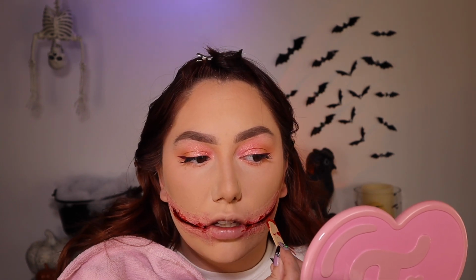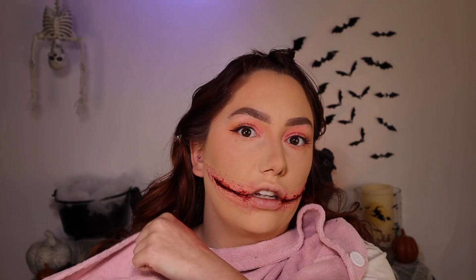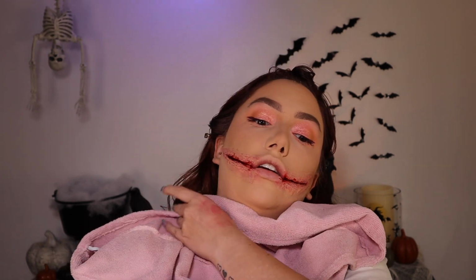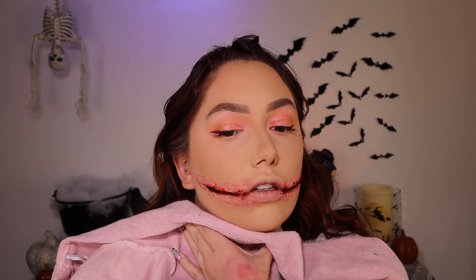Just rubbing over the seam a little bit. So far I like how that looks. I'm going to hopefully not ruin it by using this spray blood, because the display picture of it was not very convincing. Alright, there's not any instructions at all on this, so hopefully I don't make a mess.